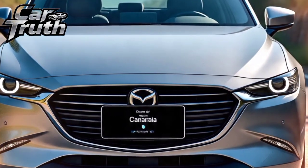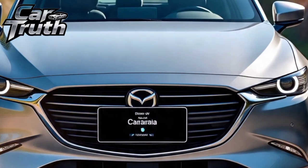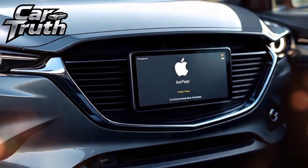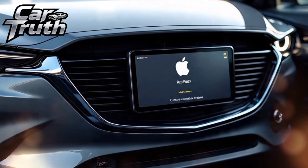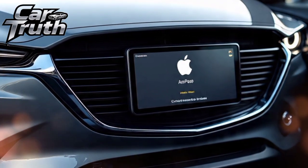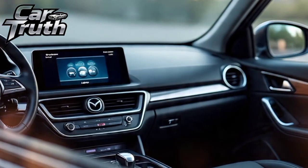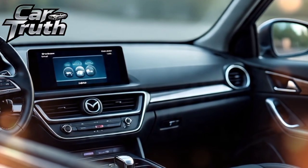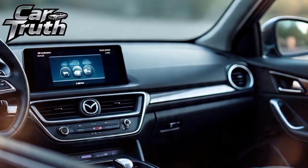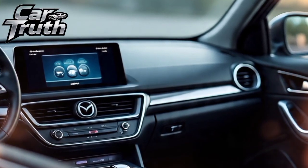But it's not just about automation, it's about connectivity. Apple CarPlay and Android Auto, fully supported, both wireless, Bluetooth 5.0, Wi-Fi hotspot, over-the-air updates, all standard. You can update the car's software while you sleep, adding new features, improving performance, or enhancing safety without ever visiting a dealership. Mazda has already rolled out multiple major updates since launch, improving everything from voice recognition to battery management.